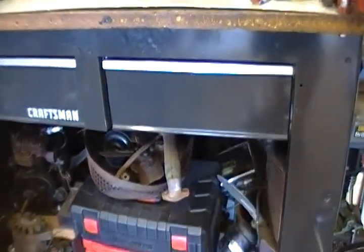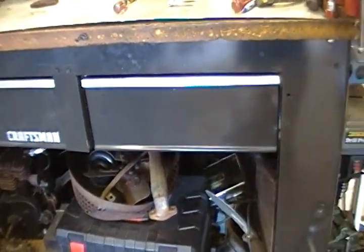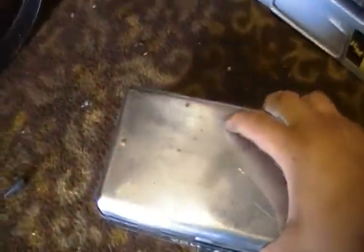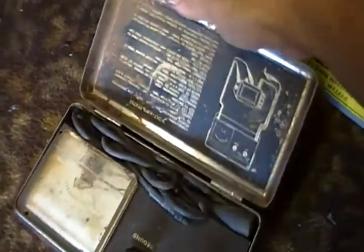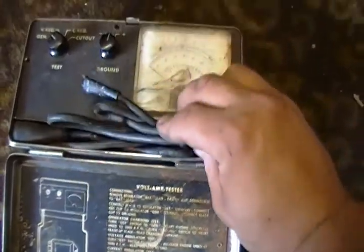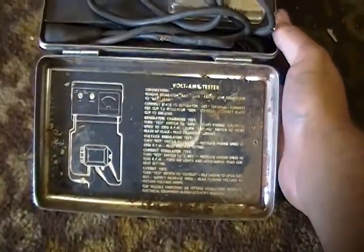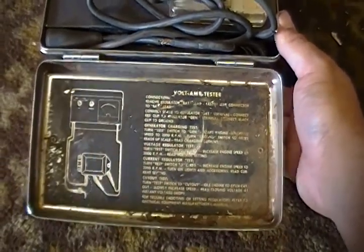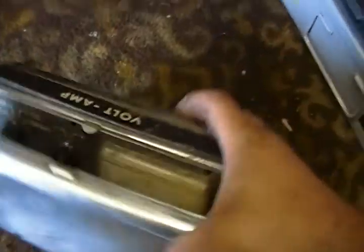Other random parts, Kohler for my Kohler generator. There's a big flat belt pulley down there. More alternators. This here is a regulator tester. Needs to be rebuilt. All the wires are shot on it. But yeah, it tests 6-volt and 12-volt starter generators and voltage regulators. Pretty neat thing to have. Of course, I don't really have tractors, so I don't know if I would ever use it.